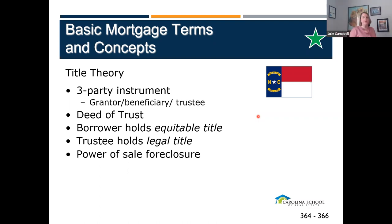The lender is the beneficiary. And then there's this third party who's an impartial trustee. A trustee is going to be an attorney. The trustee manages the affairs for the lender. The trustee manages the affairs for the beneficiary. So in the event of default, the lender's not dealing with it. The trustee is. The trustee's doing it on behalf of the lender.